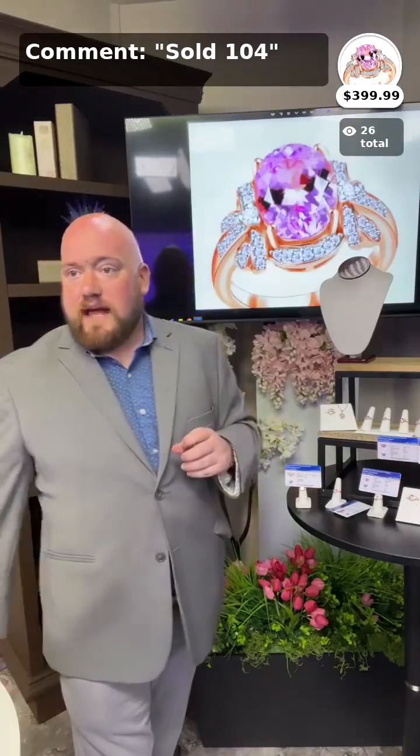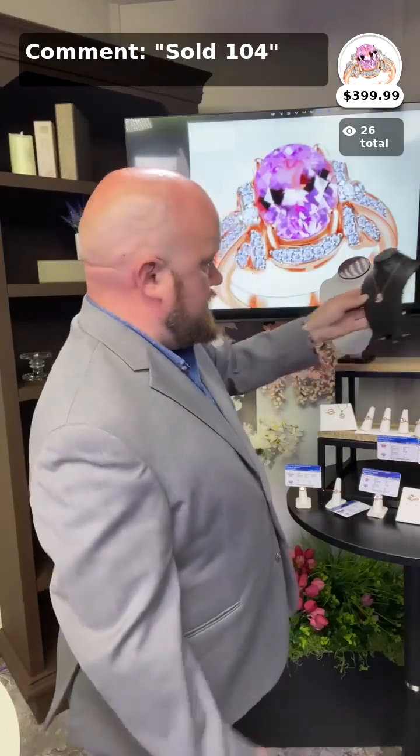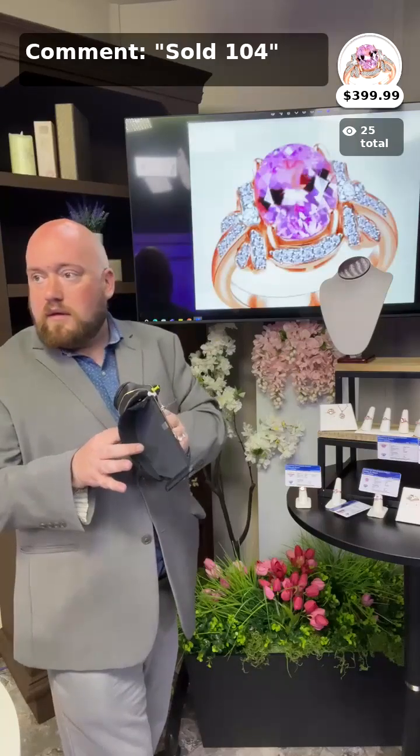And what do we have coming up next? We have a pendant coming up next. A Martha Rocha pendant. I'm guessing it's going to be this one. There you go. Here we are.